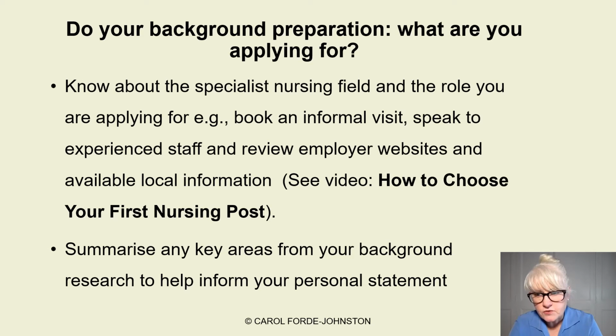You can write some notes down, and it might be that the themes that are in the job description start linking. You can see some links there. You might also have some really good detail from doing that, from the background preparation, to help you with your interview as well. So it's always a great bit of research to do.